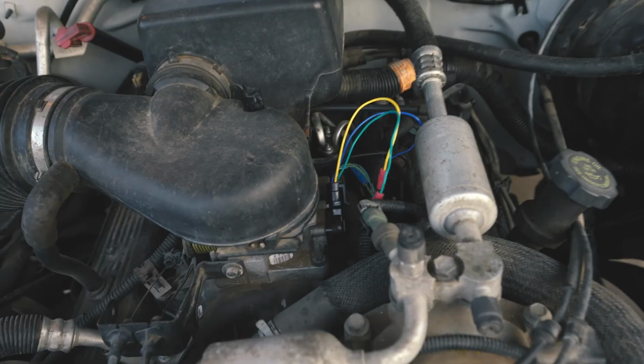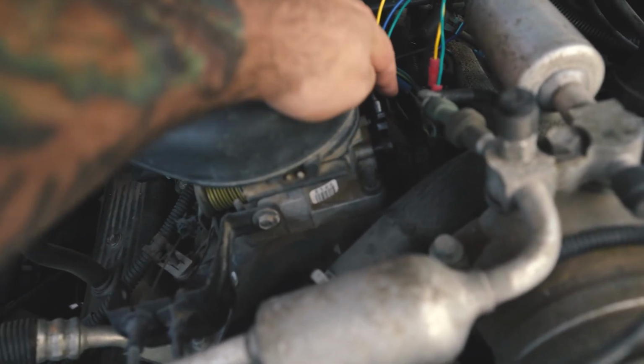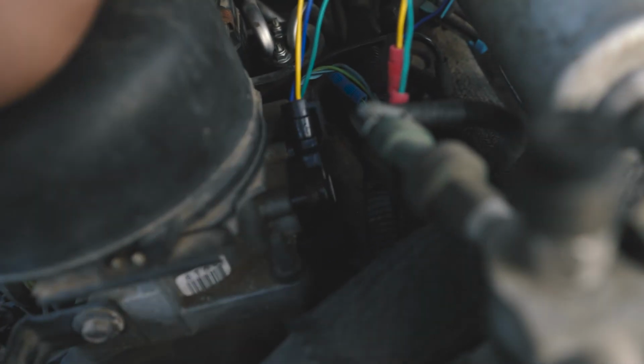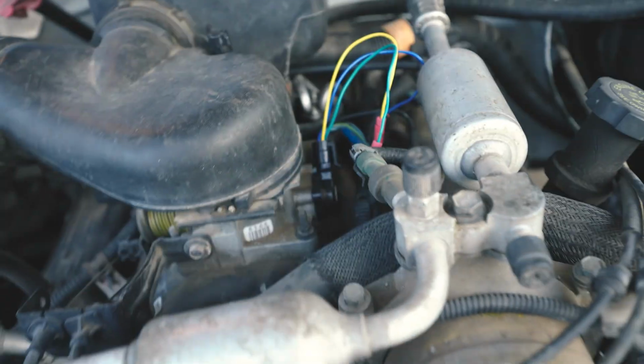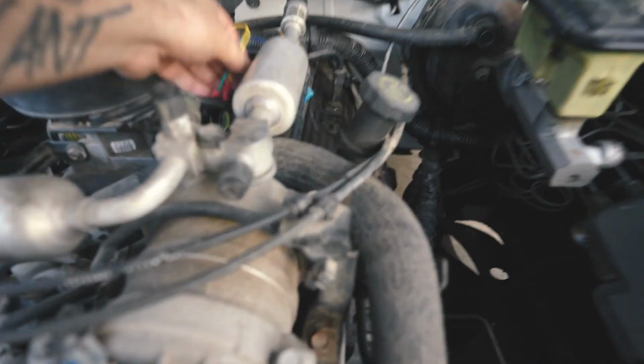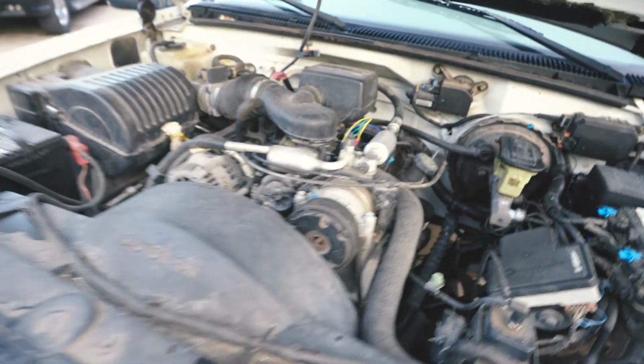As far as working on things, this is a little homemade remedy I did just for a temporary fix. These connectors sometimes crack. These old brittle plastic connectors will crack. This one is the throttle position sensor, and it cracked, and so I replaced it, and I just posi tapped them in temporarily. You can see the little posi taps there, or posi locks, and it works.